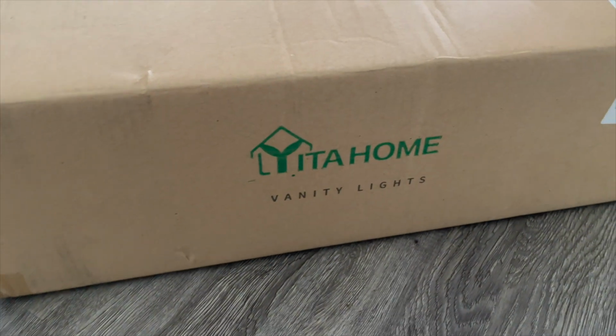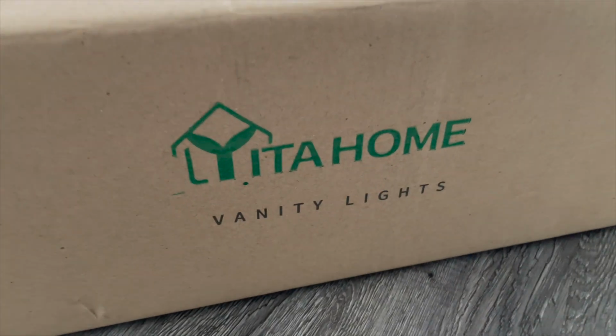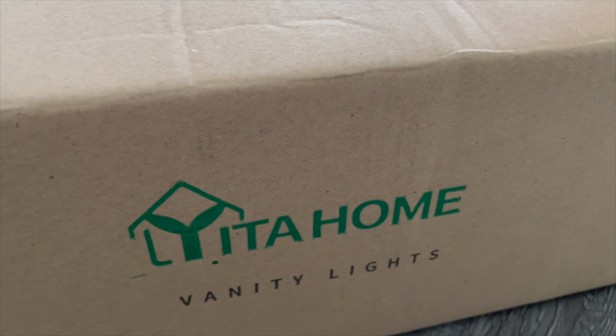So I wanted to get him something that was a little bit better quality, something that could grow with him and just evolve with him. So I got a new lamp from Jita Home.